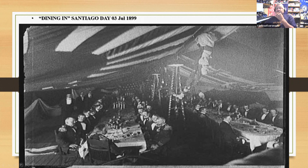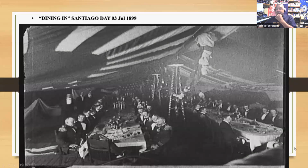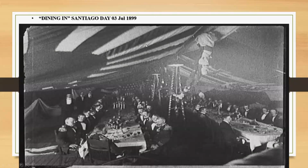For those of you who've ever been to either one, the port has been poured. The beef has not been paraded. The head table is probably right here.